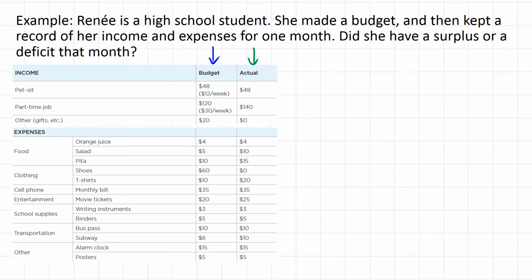So if we total up how much she budgeted to make, we'll see that she budgeted to make $188 that month. How much did she actually make? Well, 48 plus 140, she actually made $188. But notice that it happened differently than she expected to make it. She made a little more from her part-time job than she expected. Maybe she added a couple hours to her shift or whatever.